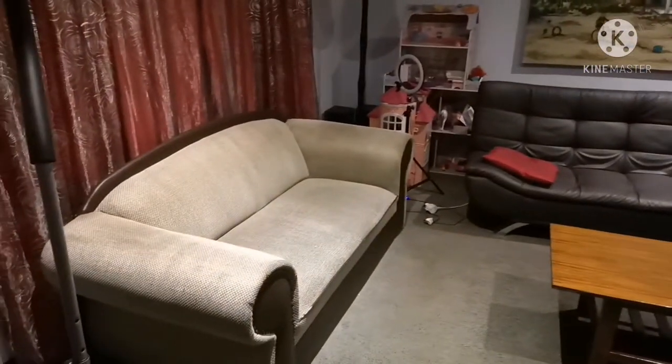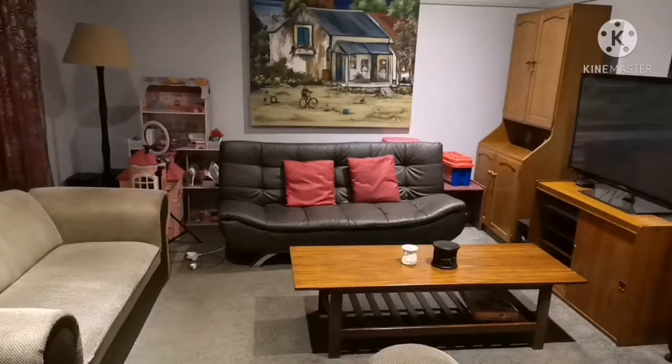So this is the end result of the extreme deep clean lounge, TV room, family room, whatever you want to call it. It is a deep clean because I went behind the scenes and it looks and feels so much fresher. I feel as though it has actually been deep cleaned. The couches look amazing.